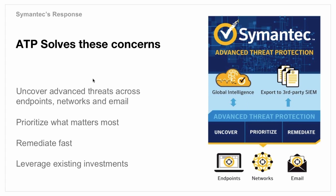So Symantec ATP adds a new network protection capability to discover attacks entering your organization through web, even FTP, other common network protocols. And so the modules that make this up are ATP for endpoint, ATP network, and ATP email. And you can use any combination of these various modules that address those different control points.